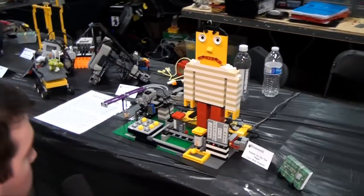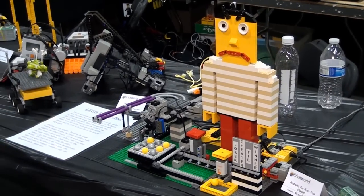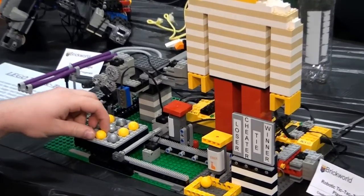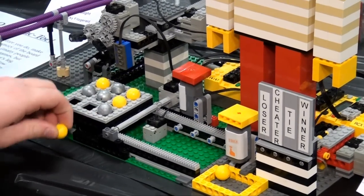What's this? This is a robotic tic-tac-toe player. So I guess it's a robot that will play you in tic-tac-toe. That is kind of crazy. I don't know. I'm probably not going to actually try and do this right now.